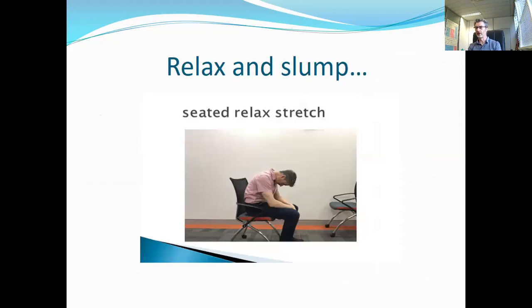So this is a really brilliant stretch that I've been doing with a lot of people who have neck pain and back pain. And it's really just great for anybody sitting at a desk all day long. So this is a seated relaxed stretch. Counterintuitively, what you think is that you shouldn't slump. It's bad to slump. Military posture is really what we want.